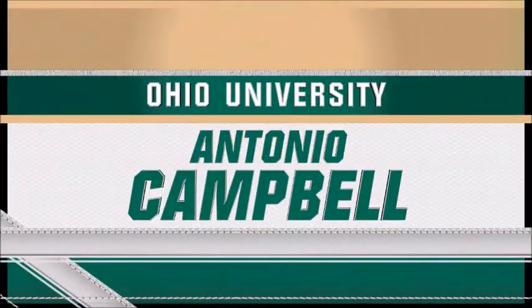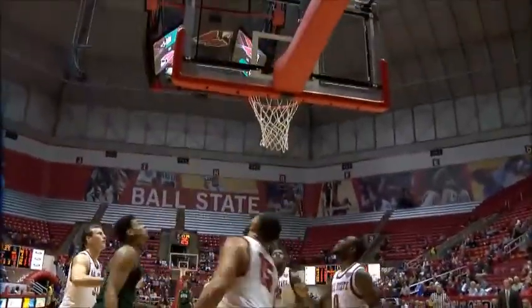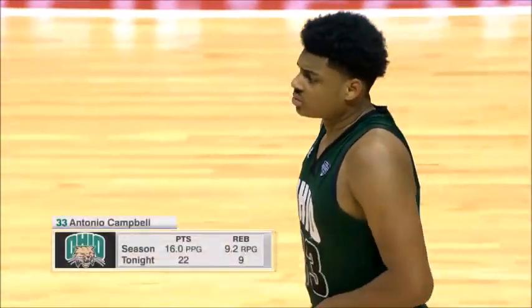A 17-5 run has put Ohio up by a game-high 7, keyed by Antonio Campbell. Well, he's done a little bit of everything, inside, outside. He's on his way to his 9th double-double. He's got 22 points, 9 rebounds. The soft hands, a great pass by Simmons, rewarding the big fella for running the floor. But Antonio Campbell has done it all here tonight.